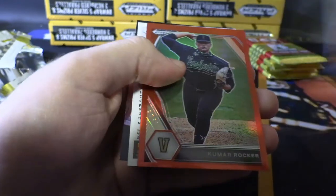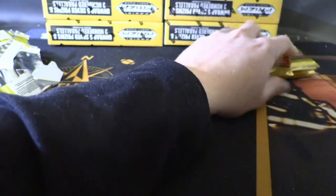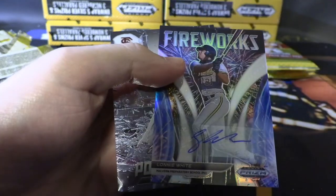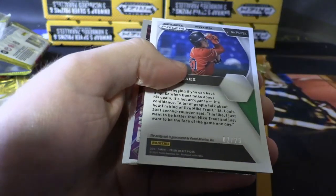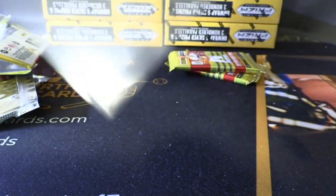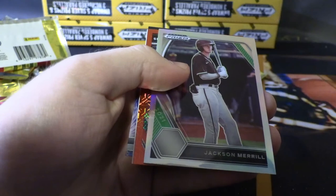Colin Burns out of 99. Peyton Wilson, Kumar Rocker. Auto of Ben Kasperius, numbered out of 99. Jake Miller, auto of Lonnie White. T.J. White out of 50. Justin Henry Malloy, Lonnie White. His autograph of Joshua Baez, numbered out of 23. Nathan Hickey out of 23.